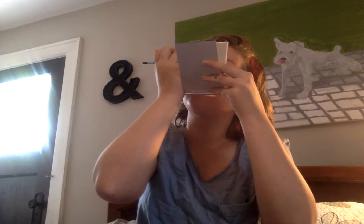I'm going to fill them in using a brow pencil that works best for my hair color. I'm filling them in, really focusing on sparse areas. Then I'm going to set them in place so that they do not budge throughout the day using a bit of clear brow gel.